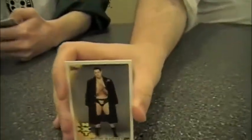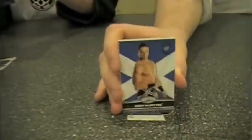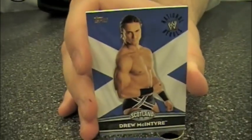Here was the winner of NXT, Wade Barrett. I think he's going to be on the next pay-per-view in a match for a title, isn't he? You don't know? I don't know. I haven't been keeping up with this Night of Champions. How about Drew McIntyre, Scotland? See, that's not a nation either. Technically. Cody Rhodes, dashing Cody Rhodes blue.